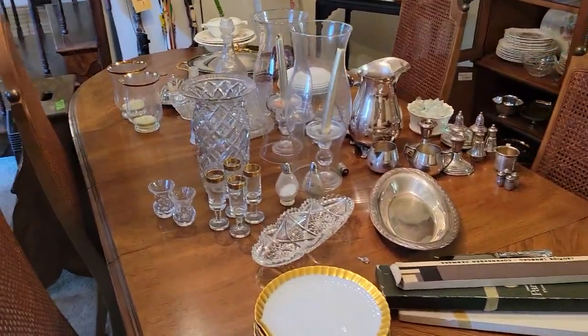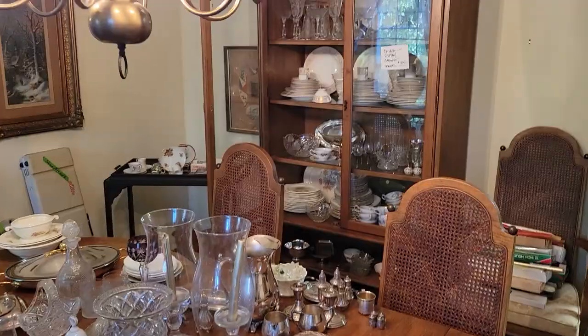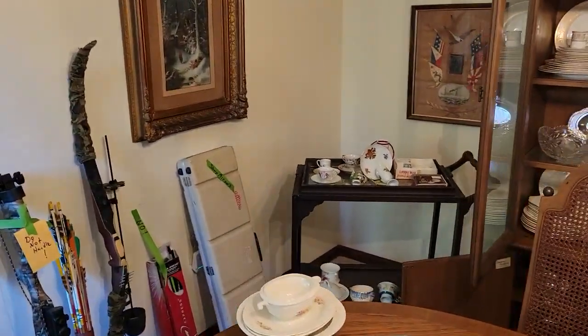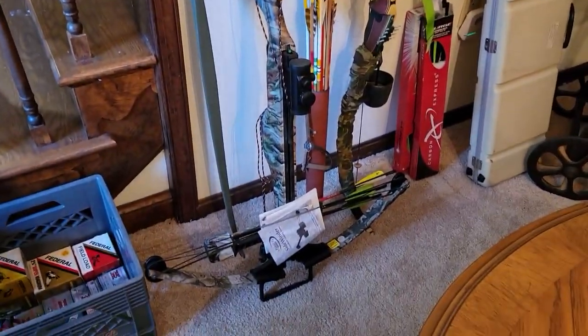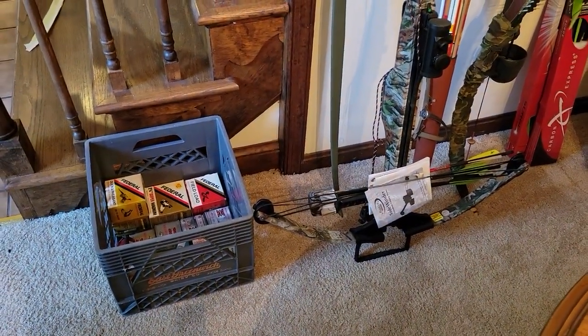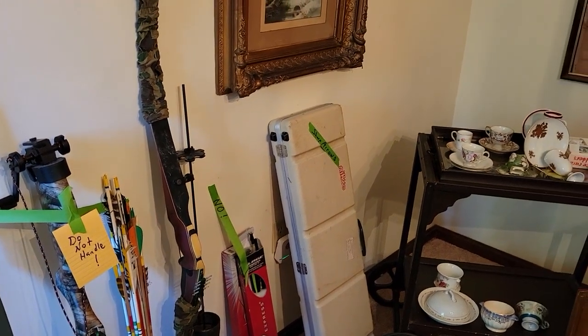Again, the sale will be announced on estatesales.net and on EstateMax page on Facebook the day before the sale. The sale will be October 17th, 18th, and 19th. How about that crossbow? That's a neat crossbow. We have some shotgun ammunition in 10 gauge, 12 gauge, and 20 gauge, I think.